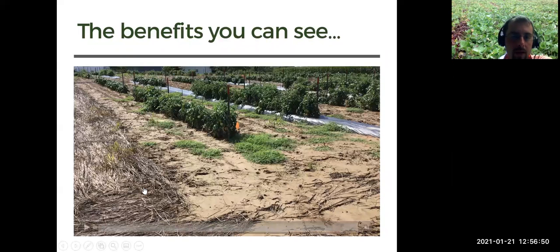So one thing that I wanted to wrap up with today is just looking at some of the erosion influences that we have in some of these different systems. This image here doesn't give you the full picture of really what is going on, but in this case, what you can see is that we have these tillage treatments and plasticulture treatments here.